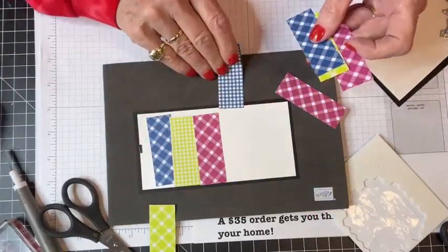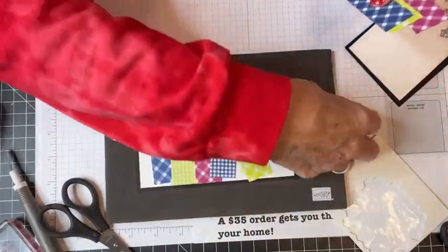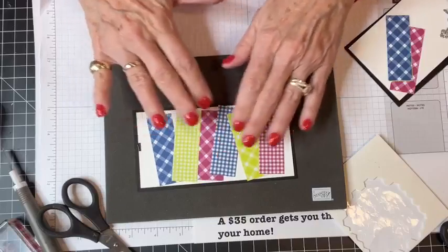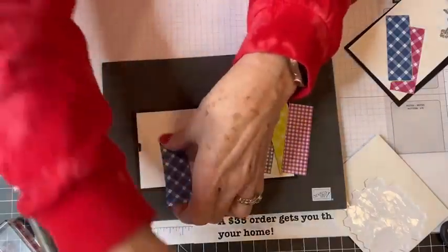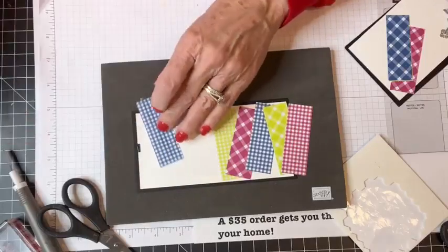And then let's do blue. Let's do a bold green, and then a smaller Berry Burst, right like that. And there's no rhyme or reason. We're not trying to be neat about this. We're just kind of putting them on there right like that, okay? So I will just take my Seal Plus.